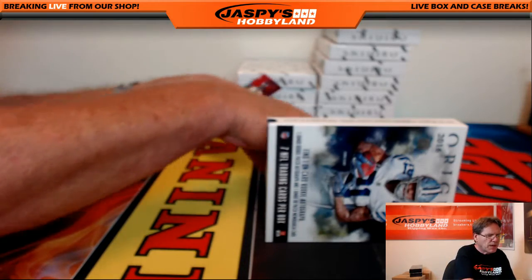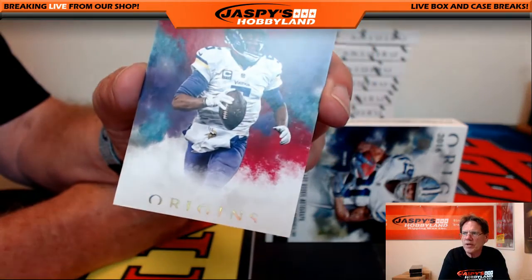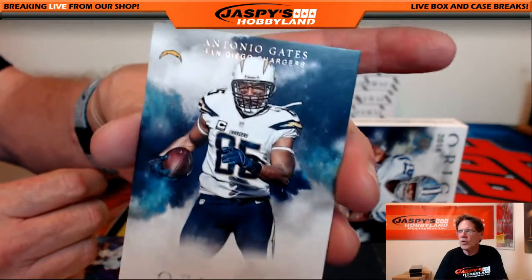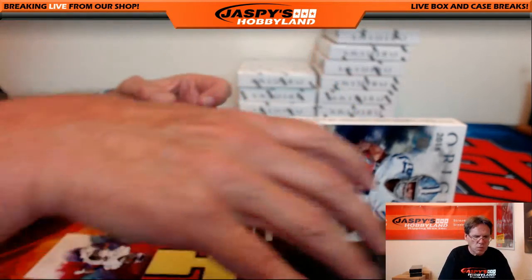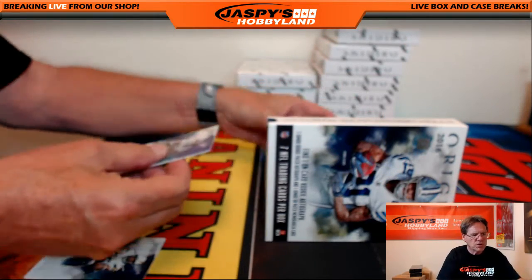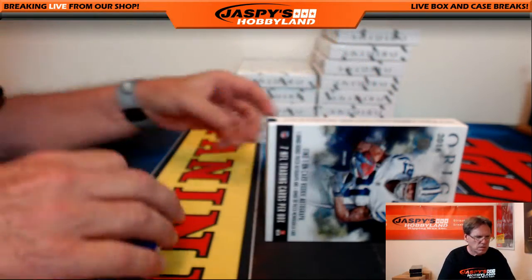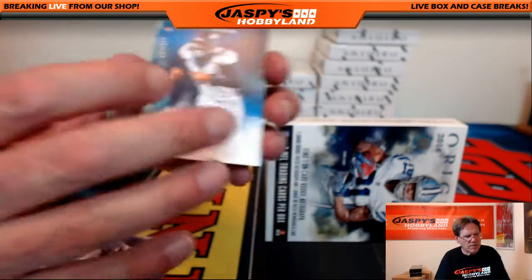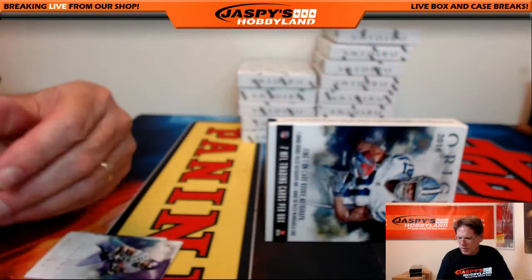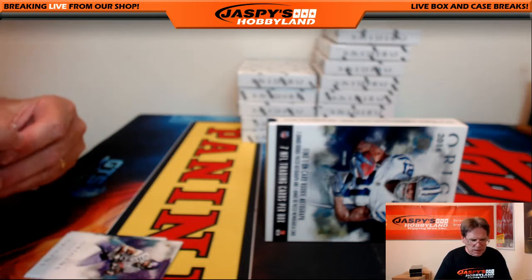So from the bottom of the deck, wow. Teddy Bridgewater. Haven't seen a Teddy Bridgewater in three cases. Interesting. Antonio Gates, Chargers. Whoops. Good thing we have these nice mats. They're cushioned, folks. Adrian Peterson, the Vikes. Numbered out of 150, Von Miller, Denver. That's Lee.